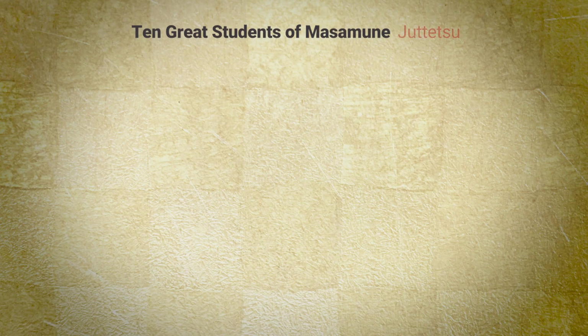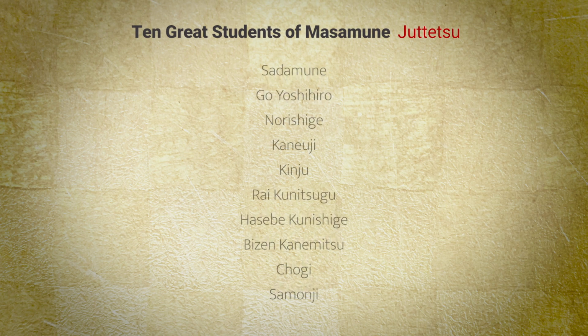After being established, the Soshu tradition influenced many swordsmiths across the country. And the 10 great students of Masamune, the Jutetsu, are probably the most symbolic of that. They included some of the greatest smiths of the late Kamakura and the Nambokucho period. Samonji, founder of the Samonji school in Chikuzen. Chogi, who exemplified the Soshu-influenced Soden Bizen style. Hasebe Kunishige from Yamashiro province. And of course Norishige and Go Yoshihiro from Etchu province.